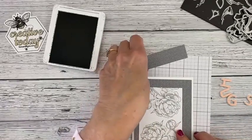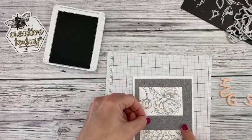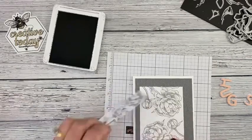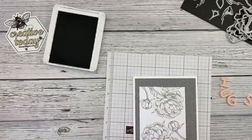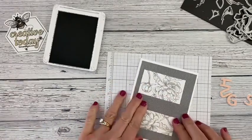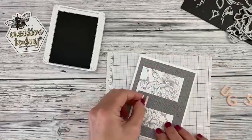And then my next piece is actually the same pattern that I used. I actually cut it going a different direction though, because I thought that looked kind of cool. And this is going to just be resting right here on this part. So I'll go ahead and attach that. Just going to cover up that space in the middle like that. Okay. And then I'm just going to attach these.